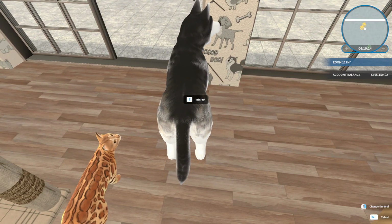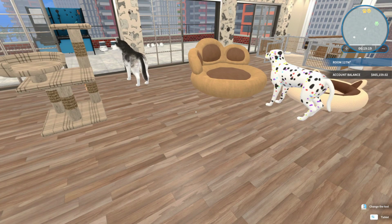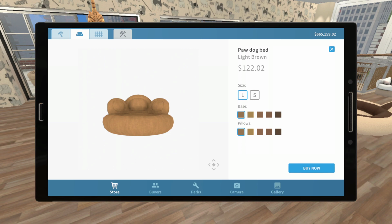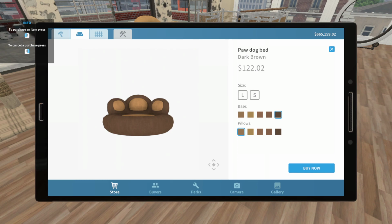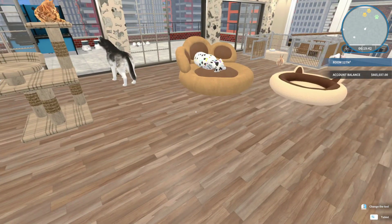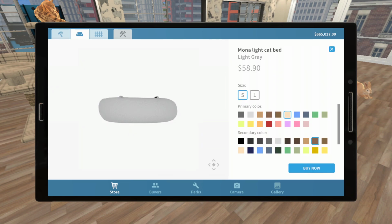Does this one need cleaning? No, not yet, anyway. I guess I should have more beds, shouldn't I? Yep. Okay. That one, yep. That cat's on that thing. Okay, let's see. Another bed. Couple more cat beds, or at least one. The cats actually have a lot of places to sleep.